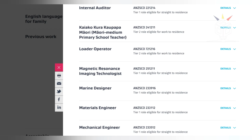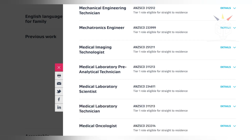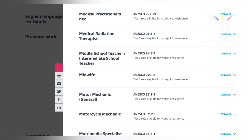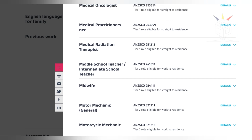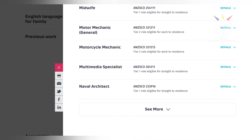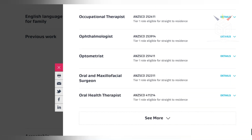Then looking at the marine designers, material engineer, medical imaging technologist, medical laboratory scientist, you can see it is straight to residence. Midwife is straight to residence. Middle school teacher, intermediate school teacher is work to residence. That is to tell you that teaching is work to residence. Now the medical practitioners NEC is straight to residence. For mechanic, motorcycle mechanic is work to residence. So the list is countless.